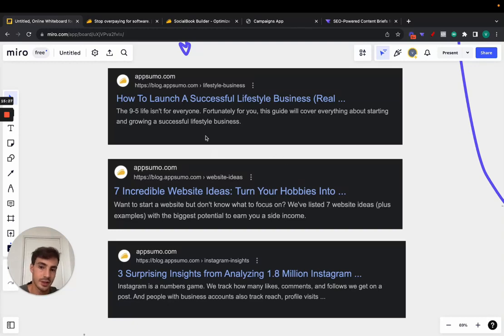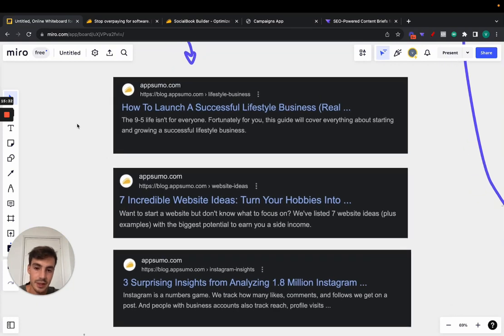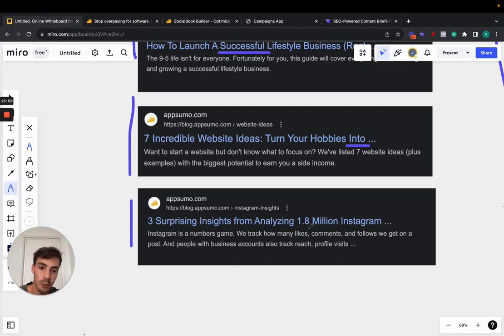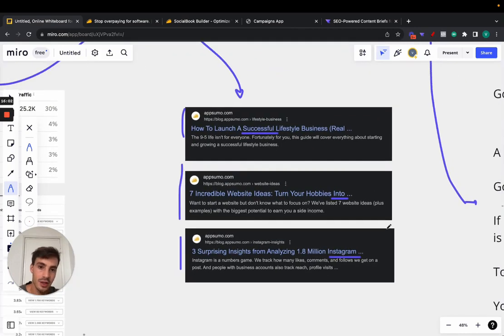For example, these are search results from Google, right? What you can see here is that these meta titles and meta descriptions are optimized, right? Not just for ranking higher on Google, because they have some of the keywords sprinkled in both the meta title and meta description, but all of these are enticing to click on, right? Just like a YouTube video thumbnail, you've got to make sure that these are enticing to click on. And all these are, right? How to launch a successful lifestyle business. 7 incredible website ideas, turn your hobbies into whatever. 3 surprising insights from analyzing 1.8 million Instagram accounts, right? So all of these are well crafted to get people to click on them, right?